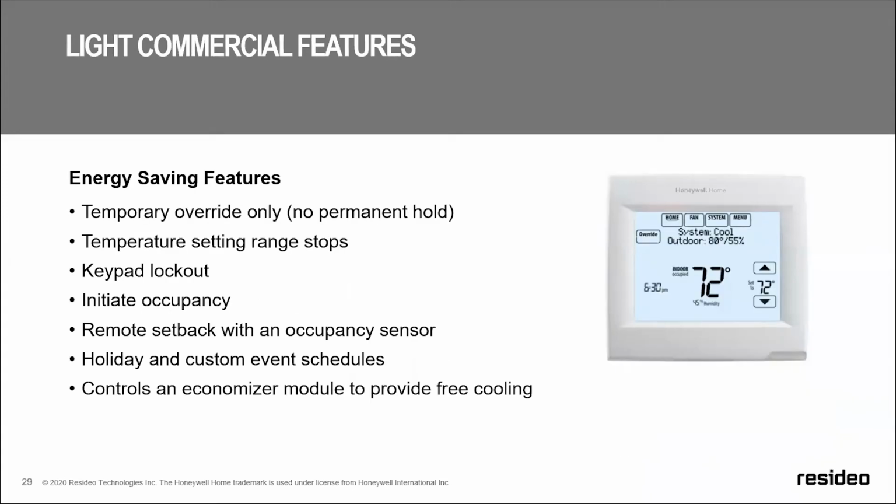Light commercial features, like I told you earlier, this is flexible. Once you tell it to be a light commercial setup, then there's lots of possibilities, with temporary override, setting range stops, and you can lock the keypad. You can also do something which I thought is interesting too, like a semi-lock on this thermostat, where you can set the range, saying, okay, no matter what they do in the space, they can move it up or down 2 degrees, 3 degrees. You can set that, which is really nice. And then that gives them some control, but not total control over the thermostat.